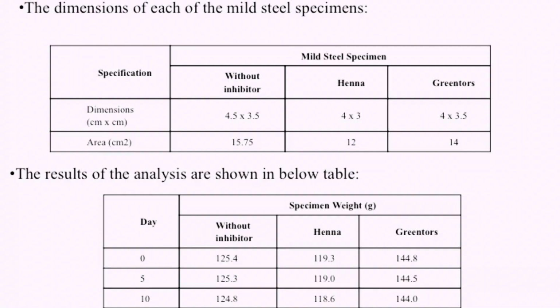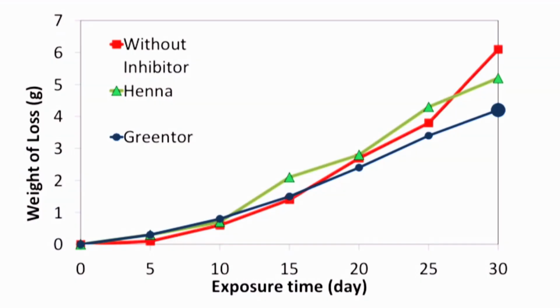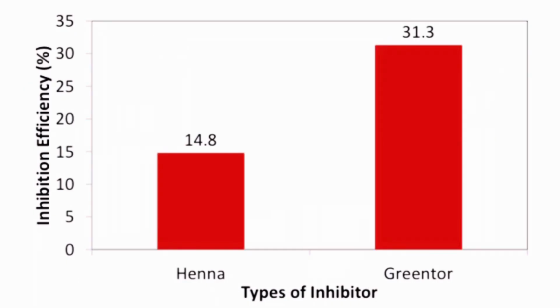In the first table, the dimensions of each of the mild steel specimens were recorded, and the results of the analysis are shown in the table below. This is the table for the inhibition efficiency. As you can see here, the graph without any inhibitors is significantly higher. It means that its weight loss is high due to the amount of corrosion happening. By comparing the weight loss of mild steel while using only henna and GREENTOR, we can see that the inhibition efficiency of GREENTOR is relatively higher than using only henna. In conclusion, it is the demonstration of the fact that GREENTOR acts as a good inhibitor for the corrosion.